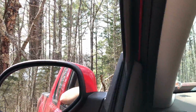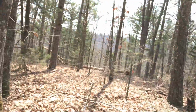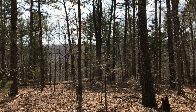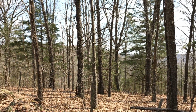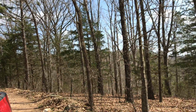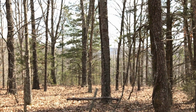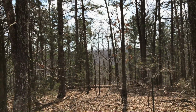We literally just got these properties maybe a week ago. So we've done nothing to them. When we get a bunch of properties at once, we tend to just keep them as they are, keep the prices really low, and sell them all quickly. So here we have some nice mature timber. I see pines, I see hardwoods, I can see some cedar trees.